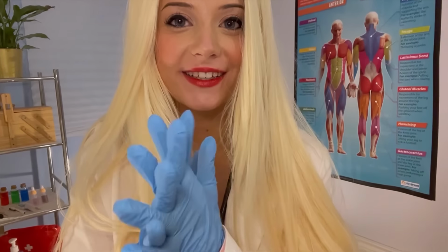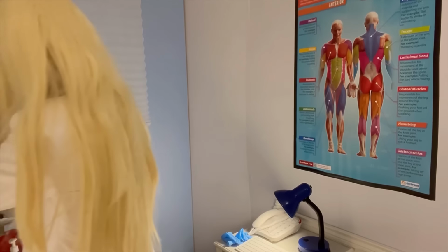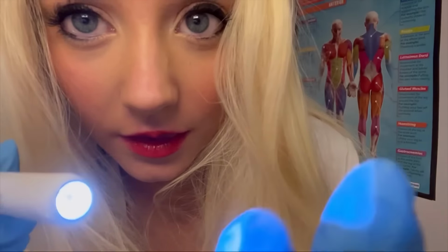Okay. Perfect. So, like I said, I'm going to shine a bright light in your eye, okay? So I'm just going to shine it on my hand first so you can see. So it will be like this. Are you ready? Just need to check the size of your pupils. So just let me get a little bit closer. And just look up for me. Pupil size is fine, I've got no concerns with the shape of your eye, okay? Let me just put this back.